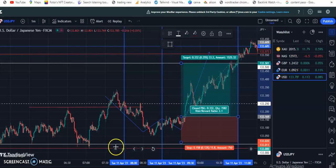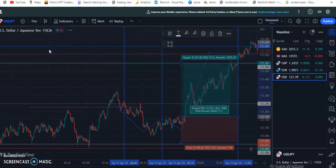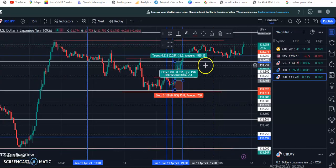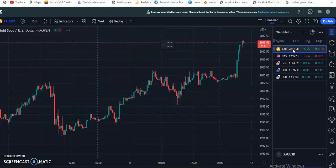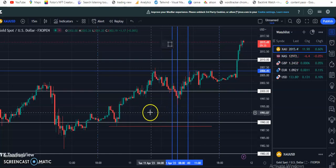So guys, when you know what you're looking for, it does not really matter. All you have to do is just go look for the confirmation. Now, let me show you another example in gold, and maybe we'll look at Nasdaq. They did not give us very good setups yesterday, but I want to show you how you can differentiate.